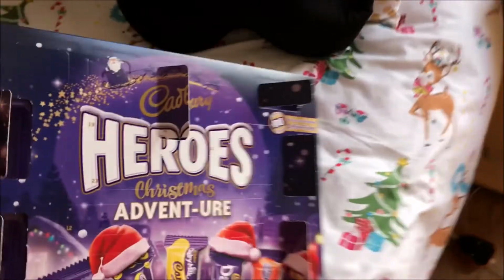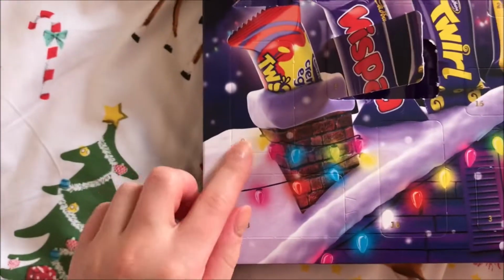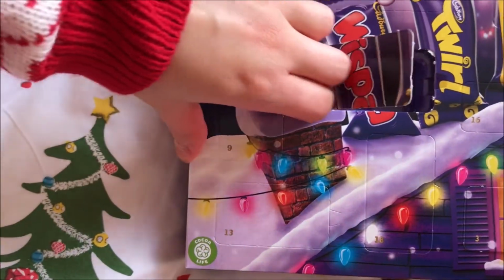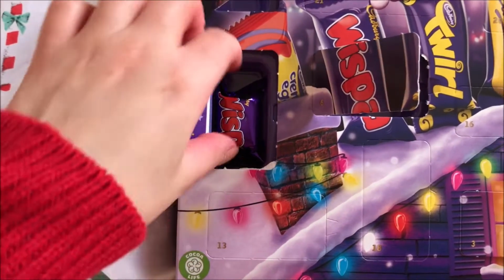So yes, and I think I'm in the mood now to open my advent calendar. Can't believe it's already day number 9, and this little day is right here. And that was easy, and we have another whisper.